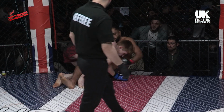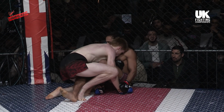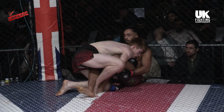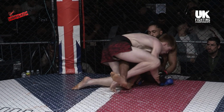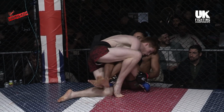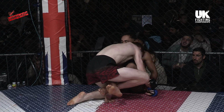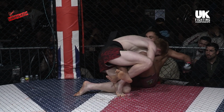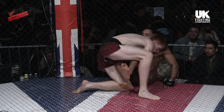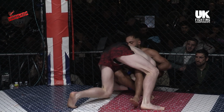Now with this position, needs to start scoring. Needs to start accumulating some shots. He's looking to try and lace up those legs again. Aftab just chipping away. But you might be chipping away, but you're chipping away with your back against the cage and your opponent on top. Yeah, even if he controls the legs there, when the knees are in, it's really hard to control your opponent. It needs to be above the knees if you're blocking him from there, really.